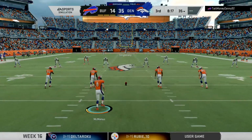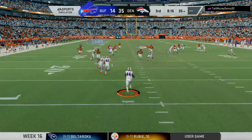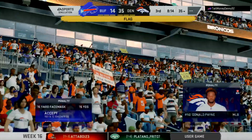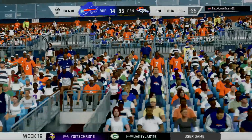After the touchdown, here's McManus now to kick it away. This is taken at the 3. And he'll be stopped just shy of the 25 with a penalty marker down. Here's the call. So they will accept the penalty and move forward.